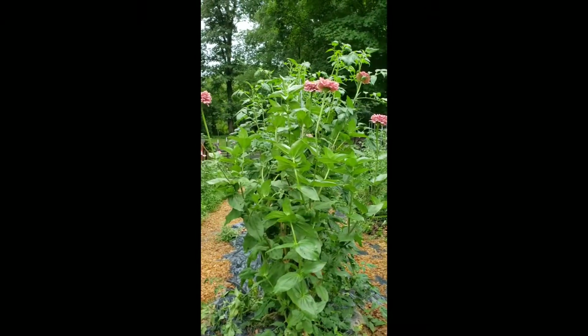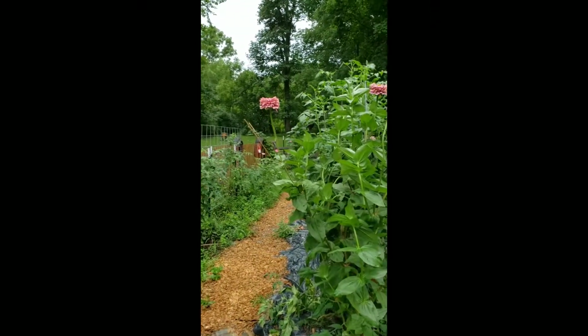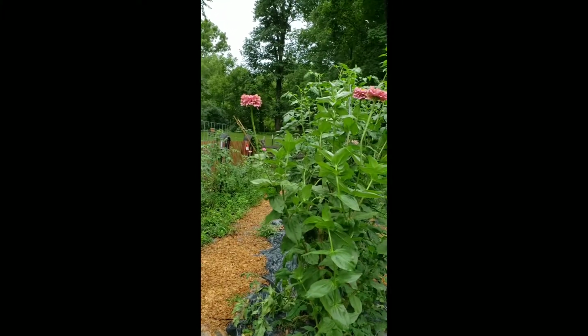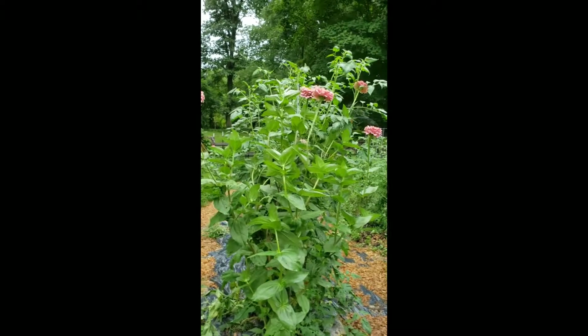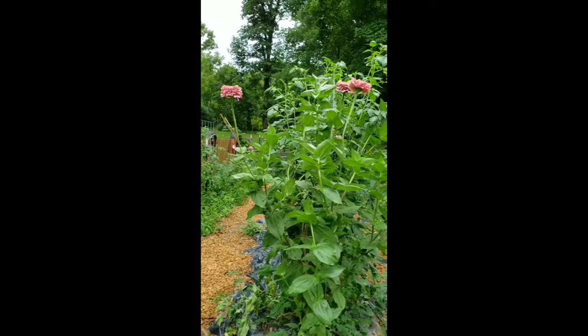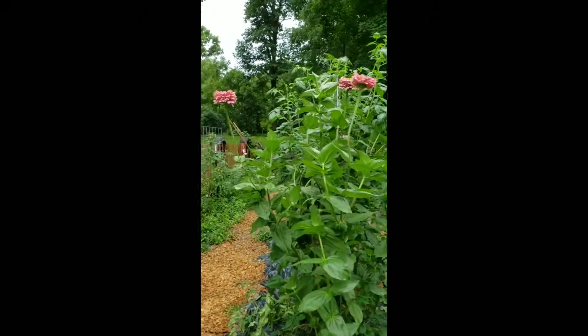The mosquitoes have been better. That's why I'm out here shooting in the middle of the day. It's 2 in the afternoon. We have overcast skies, and right now it's got a light sprinkle, so I figure I can totally do this out here with just a little bit of rain. But if it gets to be too heavy, I'm gonna have to cut this video off.